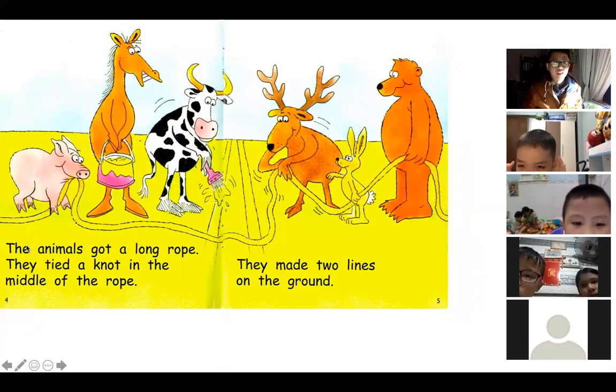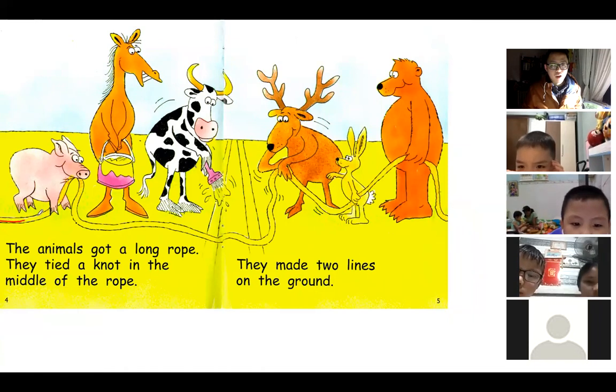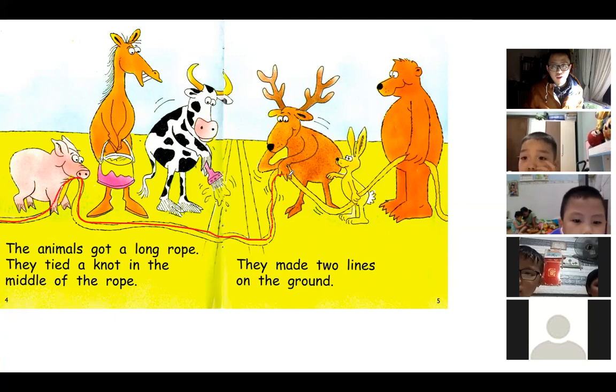Right, okay, now listen to me. The animals got a long rope. Okay, so what is a rope? This is a long rope. They have a rope here. A very, very long rope, yes?